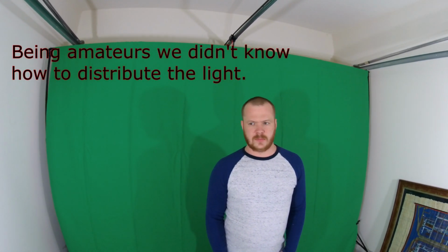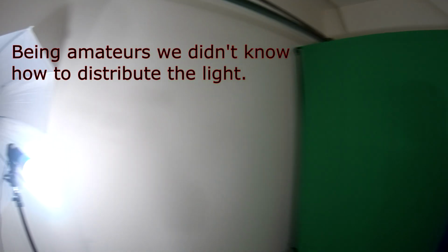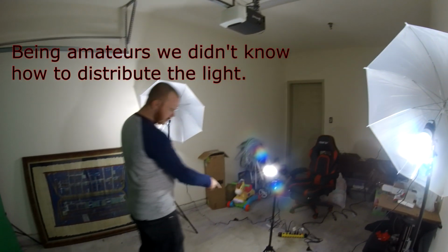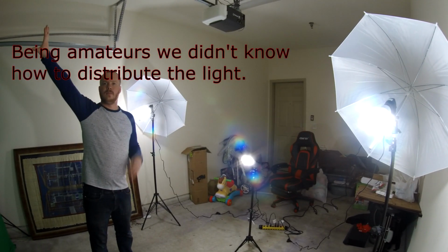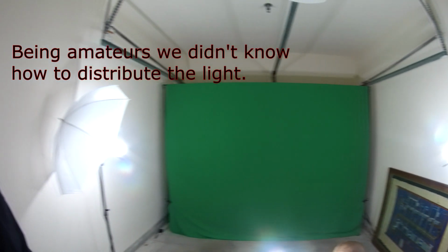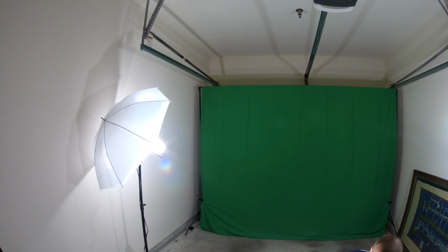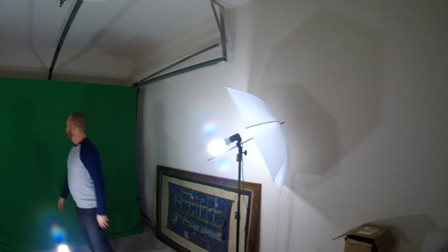How in the world do you get rid of the shadow? I don't know how this will look on camera. Make this light closer and then up. You know what I'm saying? Yeah, yeah. Lower this down. Like so. See, the space might be the problem because I can't get the lighting on the sides.